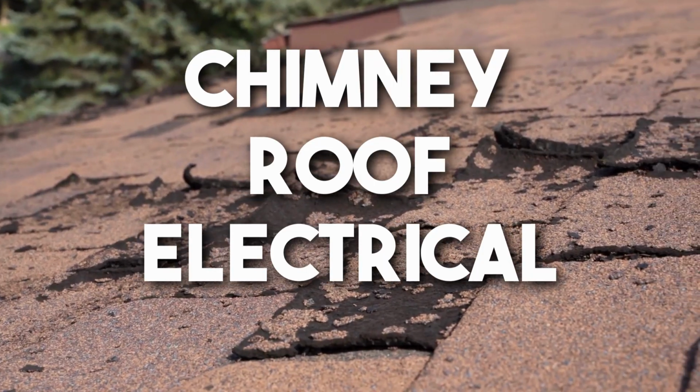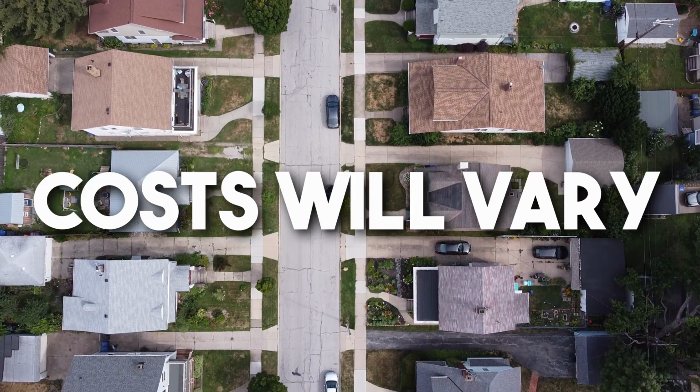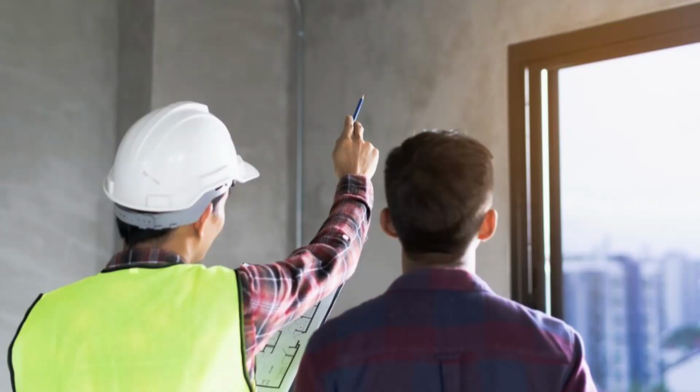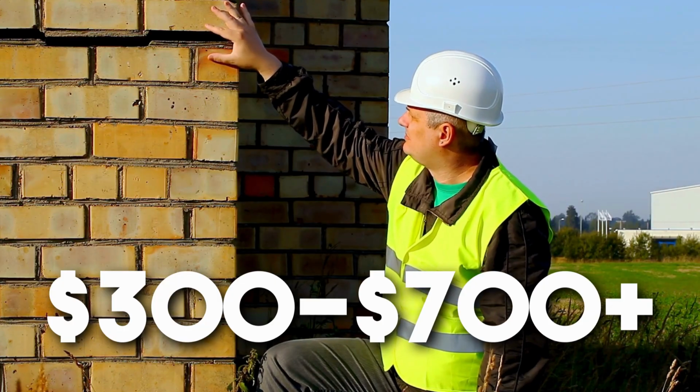Chimney, roof, electrical, and HVAC inspections. These aren't always included in the standard inspection, and if something looks off, your inspector might recommend bringing in a specialist. Each of these can run a few hundred dollars depending on the complexity of the issue and the professional that you hire. Structural inspection. If your inspector sees potential issues with the foundation, support beams, or overall structural integrity of the home, you'll likely need to bring in a structural engineer. That evaluation can cost anywhere from $300 to $700 or more depending on what is being inspected.